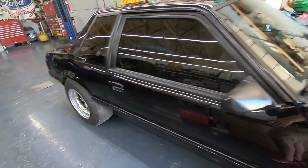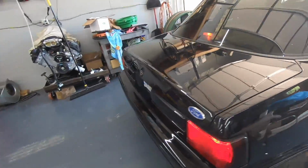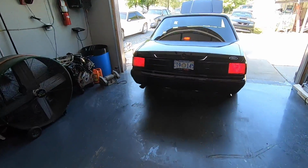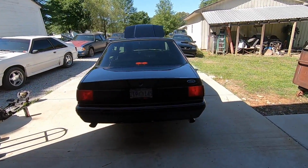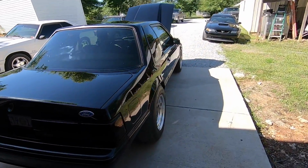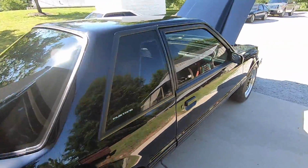Man, full 3-inch exhaust, 1 7/8 headers. Oh yeah. We're gonna drive this bad boy and see what she does on E85.